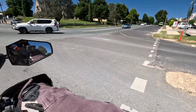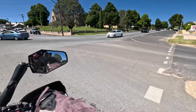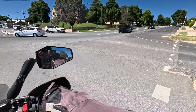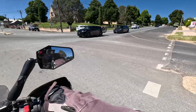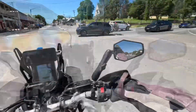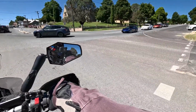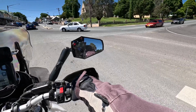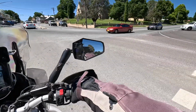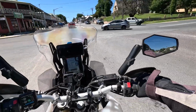I didn't factor this in, the coast traffic coming back to Canberra. Couldn't drive a greasy finger up their own arse, half this mob. There's literally no one to give way to, you morons. Let's go. Let's go. Jesus Christ.